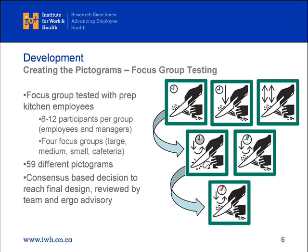So we originally developed 59 different pictograms for the hazard areas in restaurants and tested those with 4 focus groups that came from a variety of restaurant environments. So we had large restaurants, we had some smaller restaurants, we involved cafeteria workers, and we either went to their environment and tested the pictograms right in their environment, or we had them come to the CHSI.